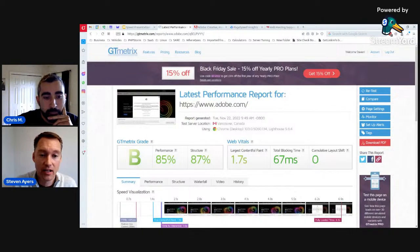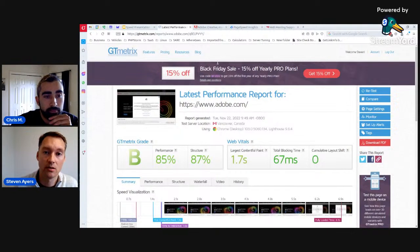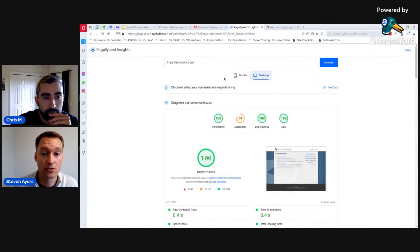Right. And the quickest thing to do is just run it through GTmetrix. I mean, that's the first thing. If you come to me and you say, "Hey, Stephen, can you look at my website?" The first thing I'm going to do is load the website and go, "Okay, well, now I know what it looks like, but I'm going to run it through GTmetrix and I'm going to run it through PageSpeed Insights and see what kind of score it gets."